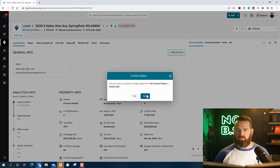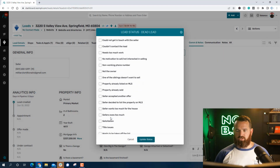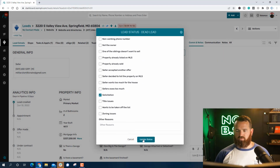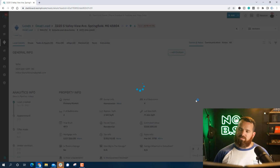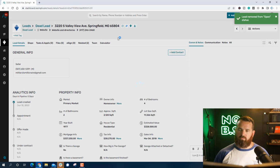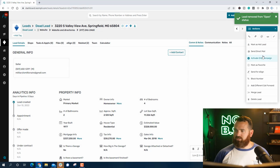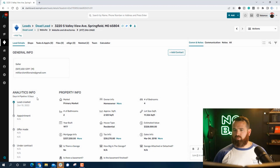I'm going to move it to a dead lead because I don't necessarily need myself as a lead in my system. Mark myself as a solicitation. You can see that it came in as an open lead. If I sent them a message or called them, this would go away, but you can also manually close it. And then this is where you could do the drip campaign and everything else, right? You go action, activate drip campaign, and you choose a drip campaign. Now let's talk some drip campaign action.